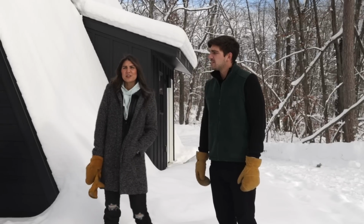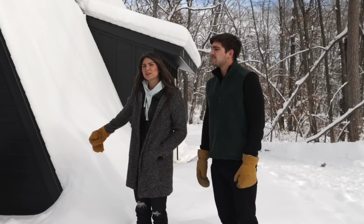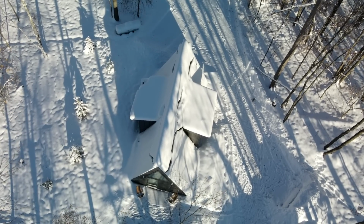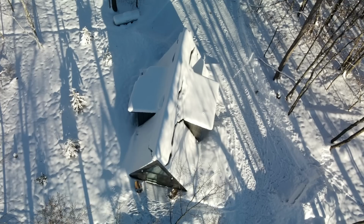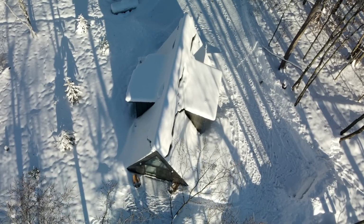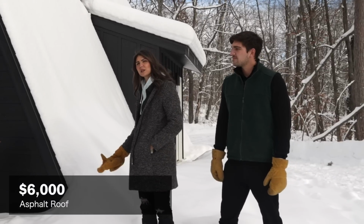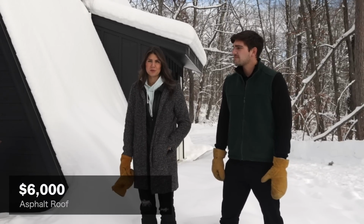And then another exterior piece is the roof. We originally wanted metal roofing, but it didn't work out with our timeline of our construction plan. So we ended up doing asphalt, which was $6,000 in cost. But if we would have done the metal roof, it would have been double the price.